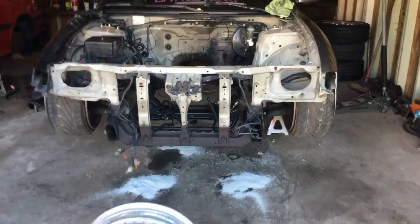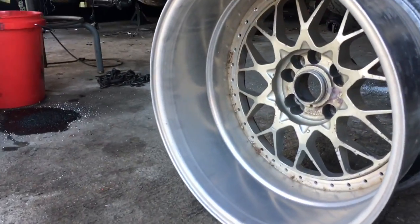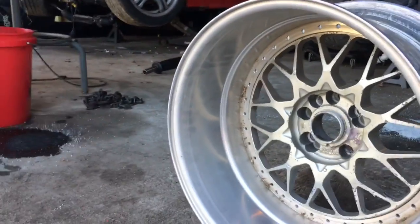All right, guys, before I go over the rest, I just wanted to show you, because I know I'm going to thumbnail this video, look at these massively wide raised wheels I got. Is that a barrel or what? That's wider than my iPhone. That's probably a 6-inch lip.